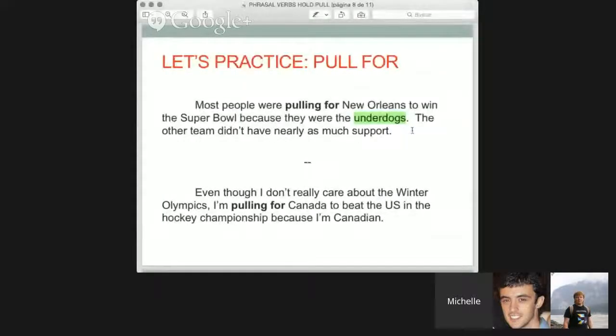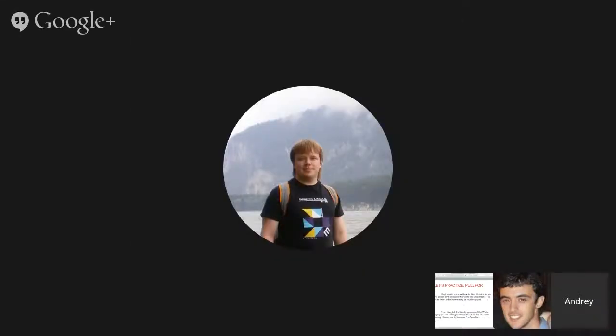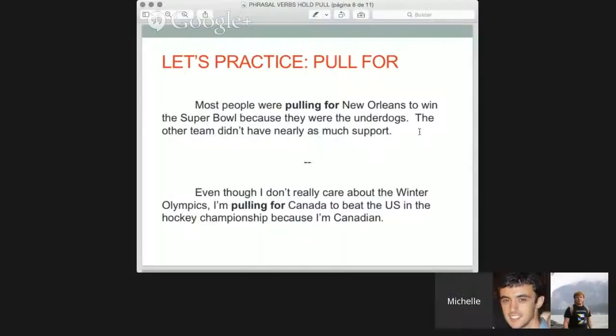So based on knowing that and the context of this paragraph, Andre, what would you say it means to pull for? Who is going to read the second example? Oh no, just on the first. Any ideas what it means, just based on the first?